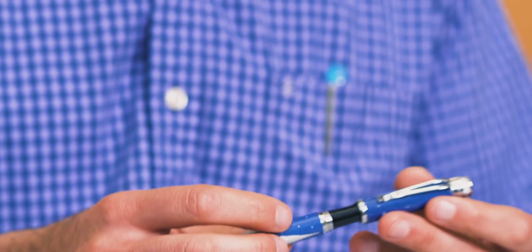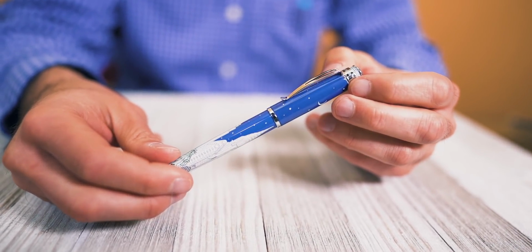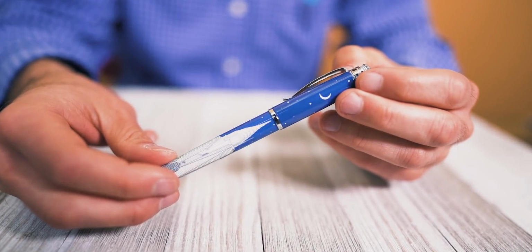And it has a Jowo number 6 stainless steel nib. Comes in a variety of different nib sizes, including extra fine, fine, medium, and 1.1 stub nib. And does come with a cartridge, comes with a couple cartridges and a converter.